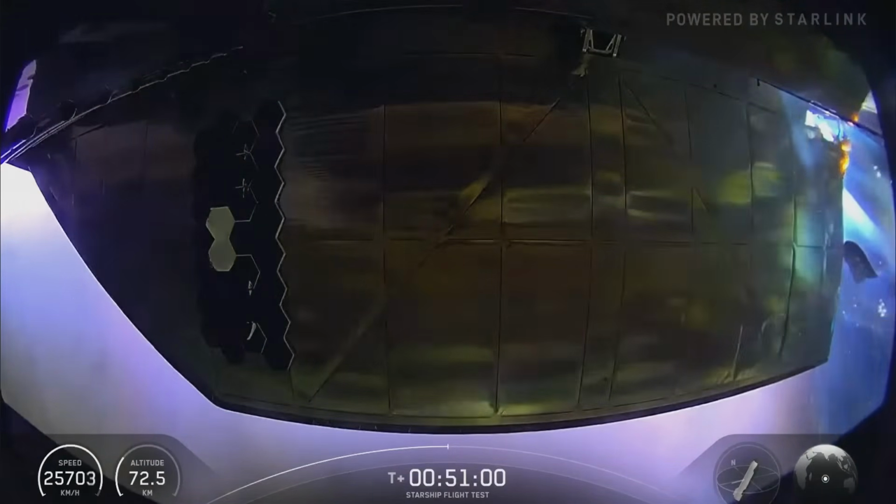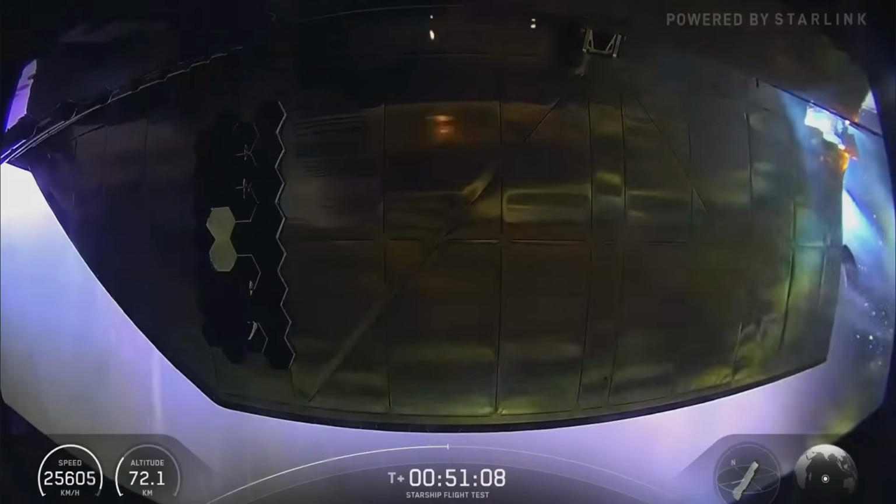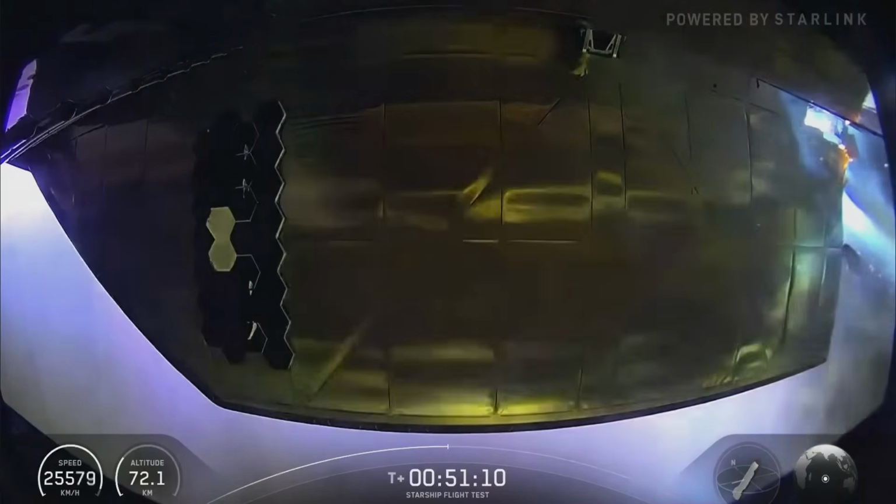We've got these cameras. These cameras are really cool. We added these several flights ago, looking directly at the flaps, as not just the heat shield, but these flaps, how they're able to control the vehicle, withstand that reentry. The seal locations, where they connect to the ship itself, are some of the most critical.